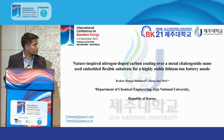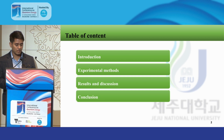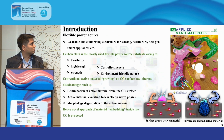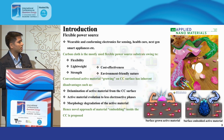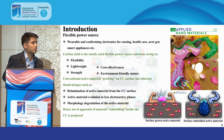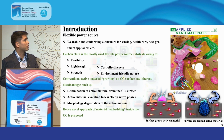So to start my presentation, this will be the content of my presentation, and to briefly talk about the motivation behind the work, the energy storage. We all know that batteries, supercapacitors, and such kinds of energy storage equipment are necessary for various kinds of applications. And among those, the wearable, flexible power sources can be used for wearable and conforming electronics for sensing, healthcare, and next generation smart appliances.